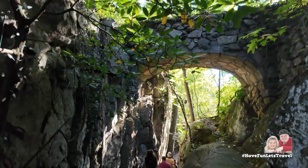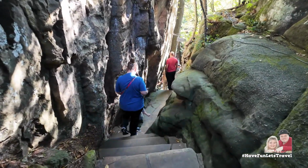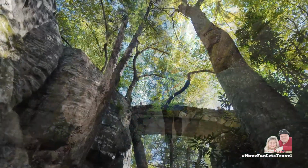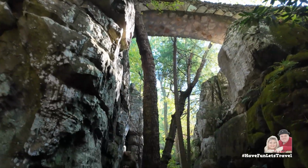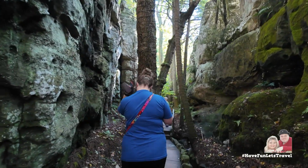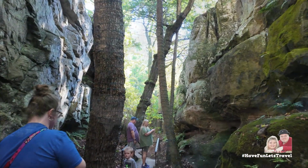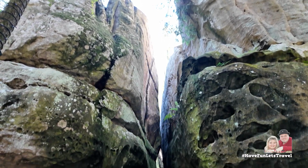At this point, Brenda and I followed the wheelchair or the ADA path while everyone else went through the main entrance. Then we met up a few minutes later down the trail. This is the main pathway that everybody not in wheelchairs or mobility carts take. I'll show you the ADA pathway a little bit later on in this video. I wanted to say thank you to my brother Brad for sharing this footage with me so I can share it with all of you.